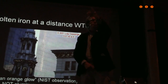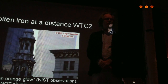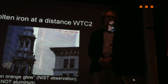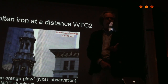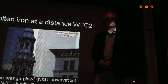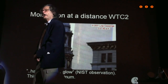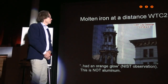And just mention down there in the corner is a wonderful stone, and it doesn't melt, does it? You haven't seen a stove melting. You haven't seen a pan melting when you're making meatballs over the gas stove. So iron doesn't melt under ordinary circumstances. So how come that we see molten iron pouring out of the South Tower here? There is only one chemical reaction which can account for this observation, and it is called thermite.